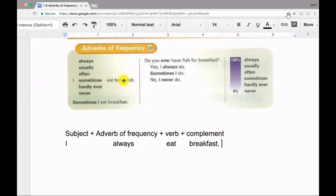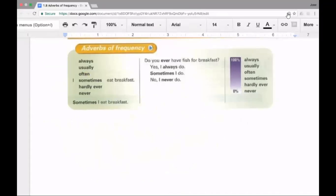I sometimes eat breakfast. The subject is I. The adverb of frequency is sometimes. The verb is eat, and the complement is breakfast. I would like to show an exception to this rule. If you notice the example, sometimes I eat breakfast. With the adverb of frequency sometimes, you may put that at the beginning, just like you see on the example. Sometimes I eat breakfast.